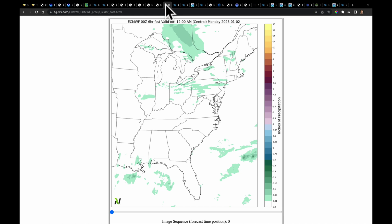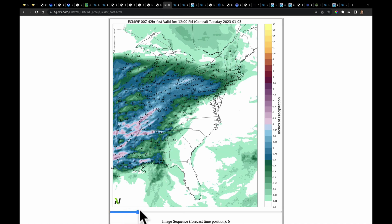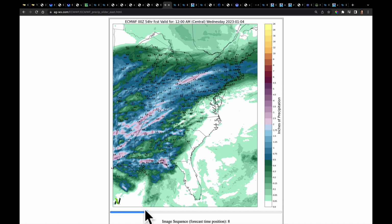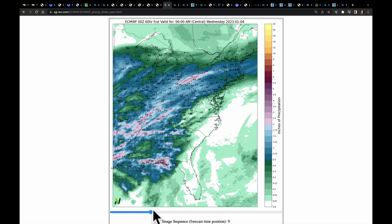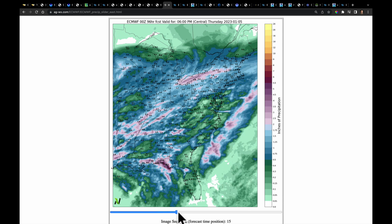I'm just going to go to the European model to kind of get precipitation totals here. So we know that we're expecting the scattered rain to get to us at some point late Tuesday night, early Wednesday morning. As we play this out through the first band of rain coming through, you can see here that most of these precipitation amounts are relatively light, most of them under a half inch, although some of the thunderstorms could be capable of producing more. That's just the nature of a thunderstorm. So that moves on through.